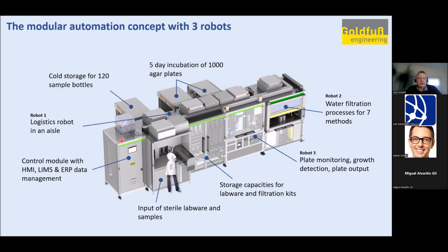So you can have a parking position for the logistic robot on the left side. You can enter in the line from here for cleaning, maintenance, and service, or you place the robot at the end of the aisle on this side, and you can step into these doors here for having access to the modules from the inner side.